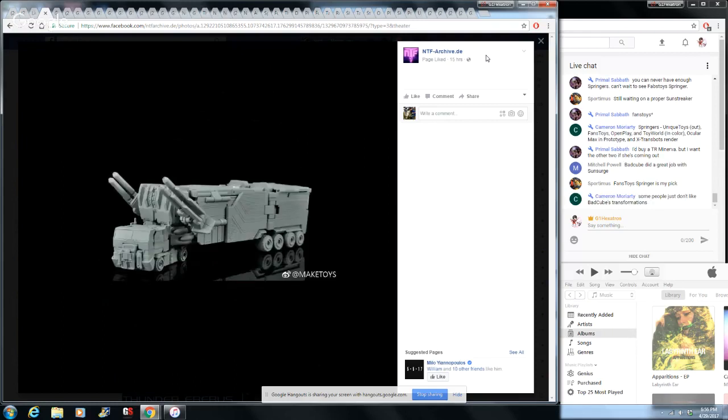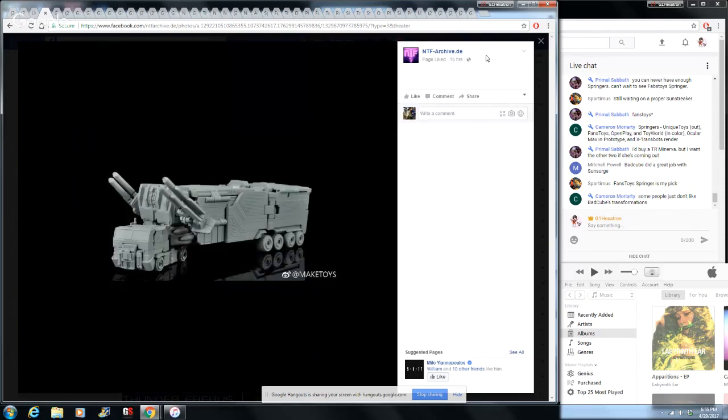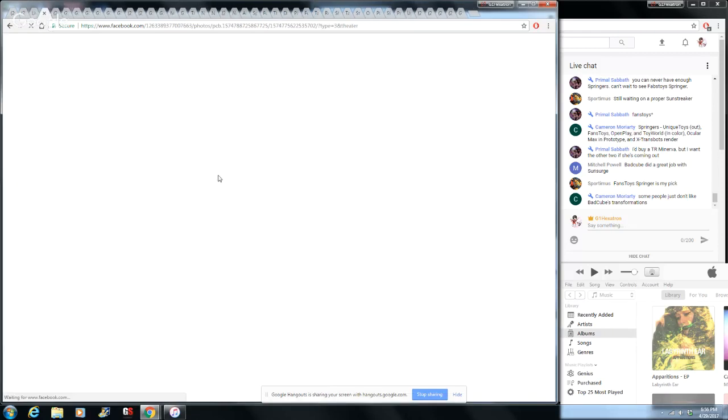I still haven't found it. I'm waiting for them to restock Jinrai, for $100, not $150 or whatever. Oh yeah, some companies are trying to do that. So okay, this is the black version, or I guess he will be when he gets painted.